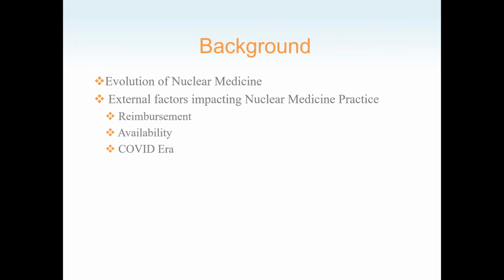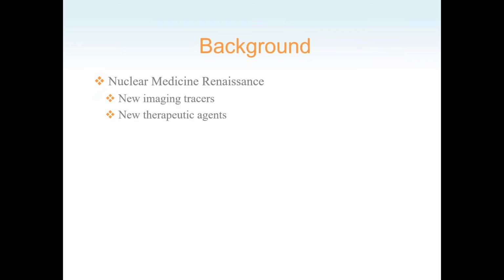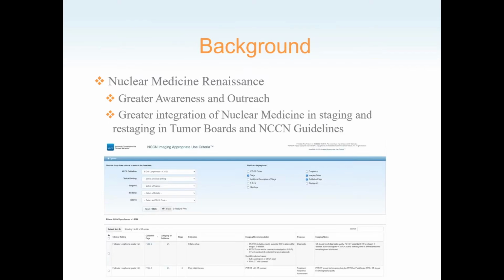The field of nuclear medicine is currently undergoing a significant renaissance period, whether it be new tumor-specific tracers, such as in the field of neuroendocrine and prostate cancers, or new tumor-specific therapeutics, such as lutetium-based therapies for carcinoid and prostate cancer, with several new imaging and therapeutic agents in the research pipeline. There is greater awareness of nuclear medicine and outreach carried out by several organizations, such as Society of Nuclear Medicine and Molecular Imaging and European Association of Nuclear Medicine.